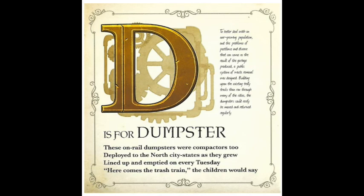To better deal with an ever-growing population and the problems of pestilence and disease that can come as the result of the garbage produced, a public system of waste removal was designed. Building upon the existing trolley tracks that ran through many of the cities, the dumpsters could easily be moved and returned regularly.